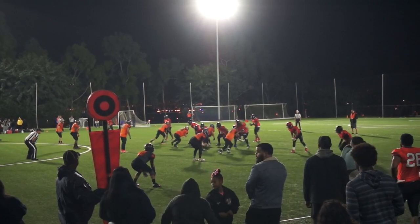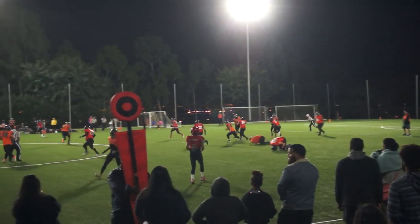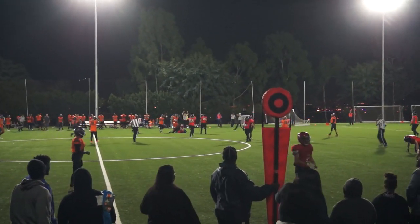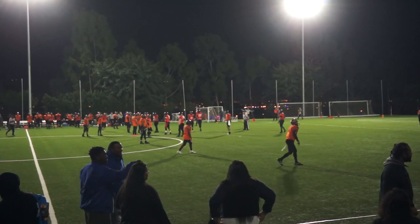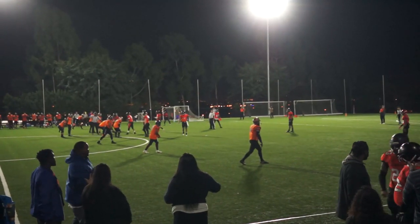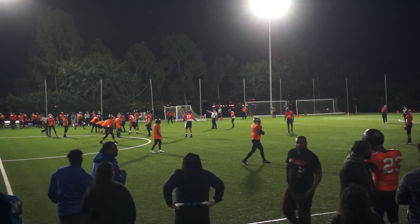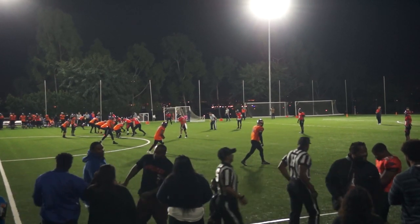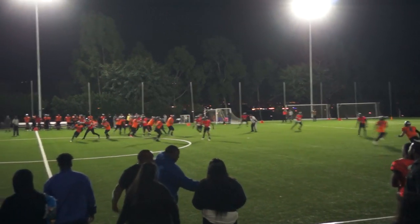Not sure how much time we got, but about midway through. Quarterback number 12 is going to take off running. Slides short of the first down. So turnover on downs gives the ball to the Santa Clarita Valley Tigers. Tied at 14, they've got good field position. Right around the 40-yard line. No field markers here on the field, so it's kind of hard to judge, but about the 40.